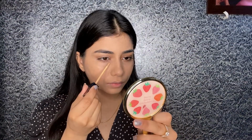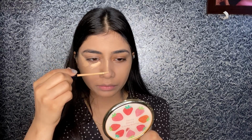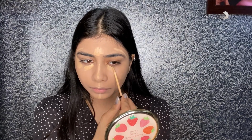Now I am using Magic Wand Waterproof Concealer in the shade number 12 Cappuccino, which is a shade lighter than my skin, and I am using it under my eyes, on the bridge of my nose, etc. Now blending all this slowly.